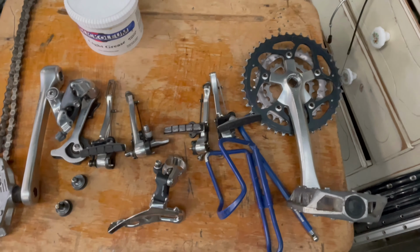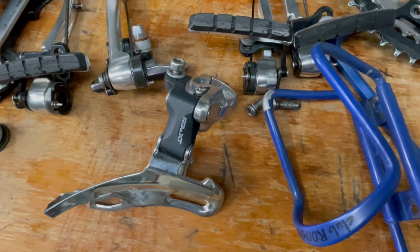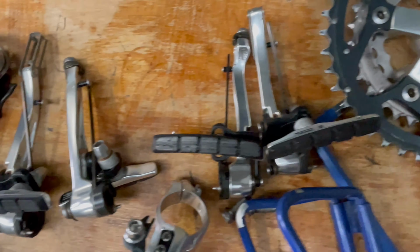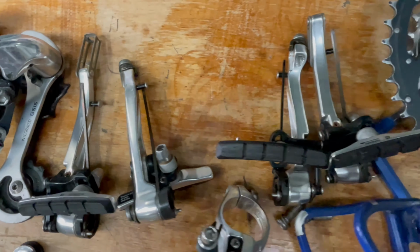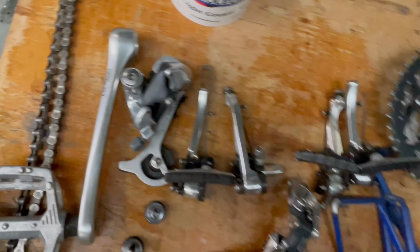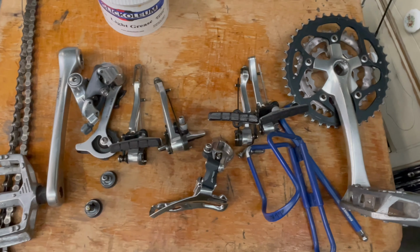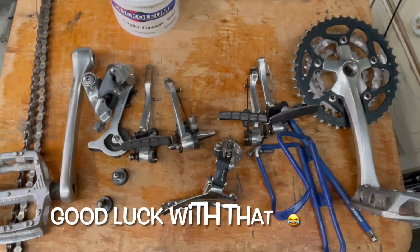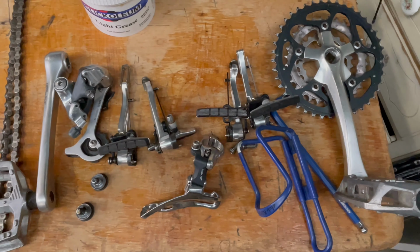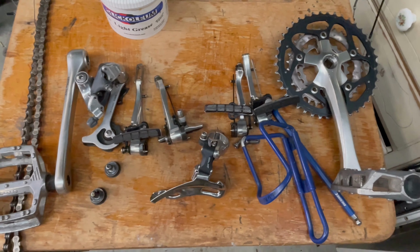Okay, so excuse the mess. It's going to have the XT 737 group set. It does have the XT 739 V brakes and also the 737 derailleur. So I'm going to go full XT with it for now until I can find some XTR 900, but I'm not 100% positive I'm going to be able to do that because it's super expensive and hard to find. So now all that's left is just to put the bike back together.